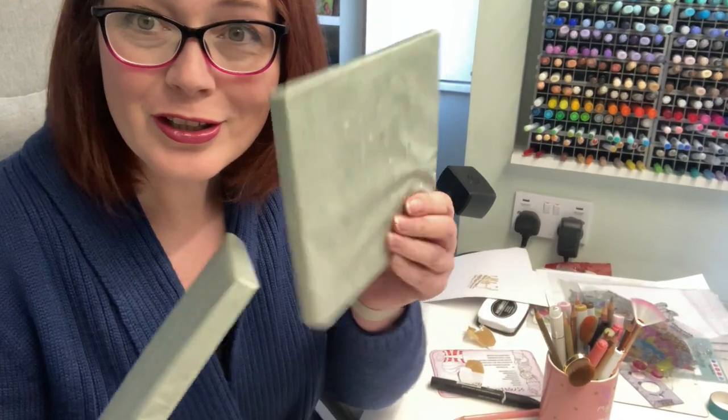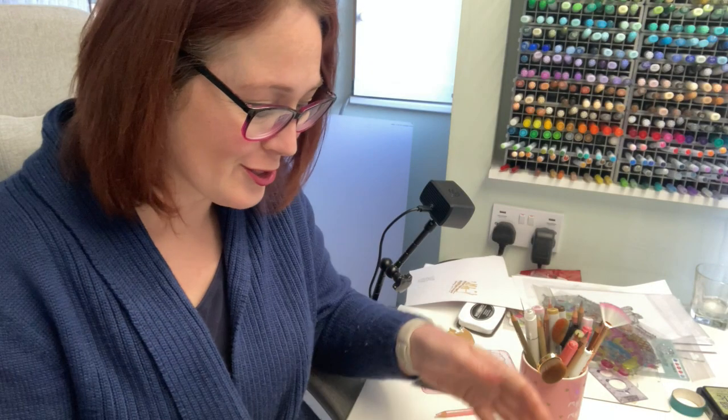So it's Julie from Badger Crafts that does my stencils. She's the mum of Bev and Sam from Be Crafty. But look, she's wrapped them all up. That is so cute. She's never done that before.